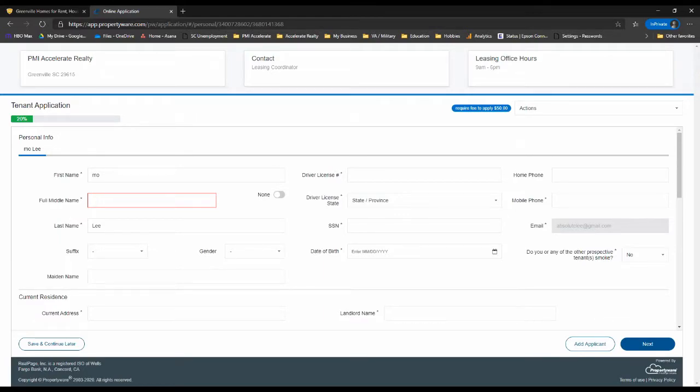He or she could get confused with me. So a middle name helps add one more layer of distinguishing who you are. Additionally, we're going to need your driver's license. Don't have one, an ID will work. You'll need to put the state in there.